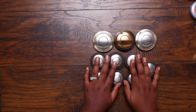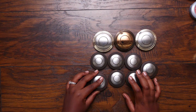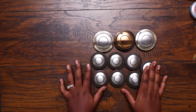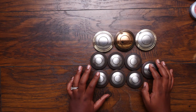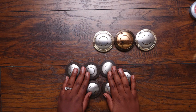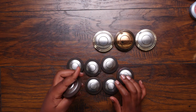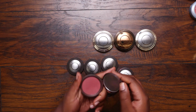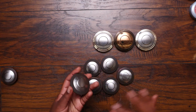Now, Becca blushes, these are their mineral luminizing blushes. I absolutely love them. I do still use them. I don't think that they sell them anymore, which is a shame because I love the pigmentation. So I'm gonna go ahead and keep all of these blushes because I do grab for them. So I can go through them. This is in Nightingale. Beautiful, beautiful blushes, you guys. Like, the pigmentation on these are superb.